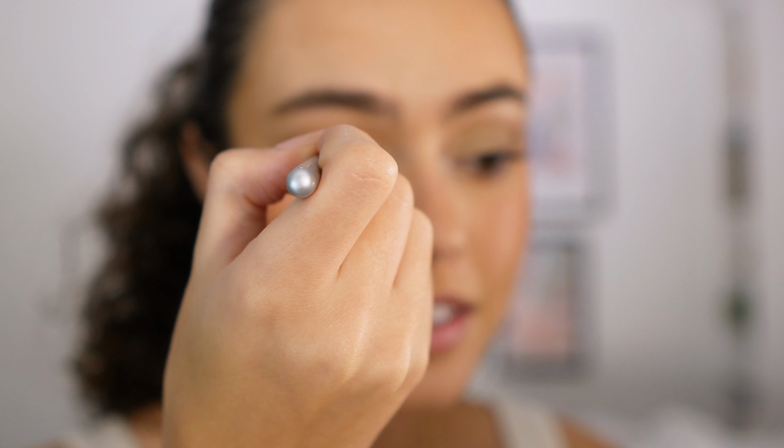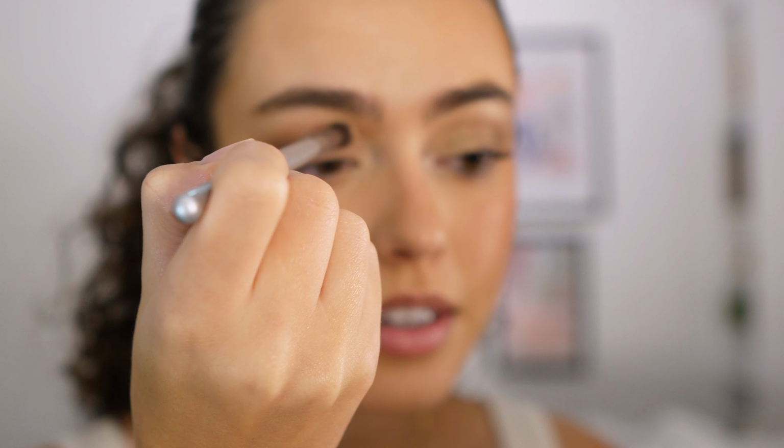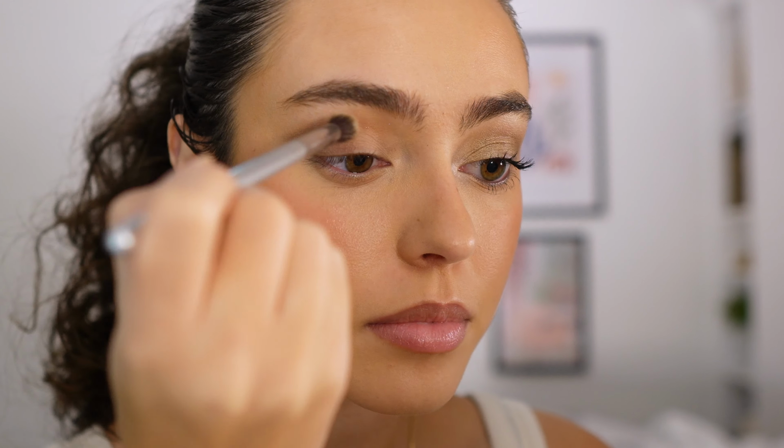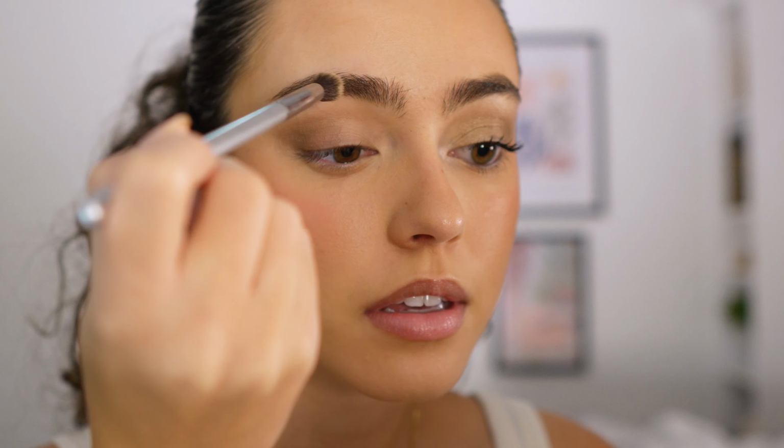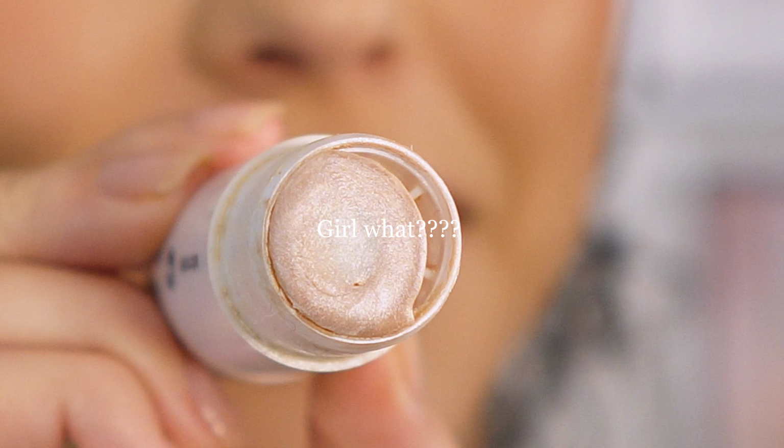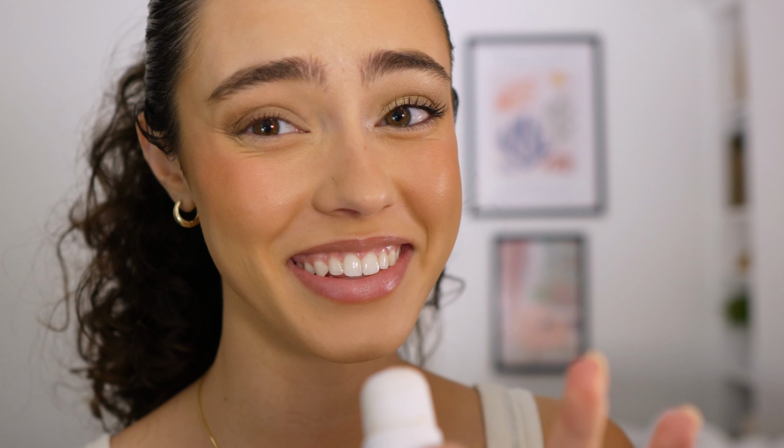Next, I'm gonna go in with this color called Full Expose. All right, and I'm just gonna take this on the inner corner, brighten it up quite a bit. And next step, I actually went in with, this thing has seen better days. It has a lot of love in it.